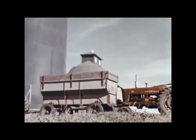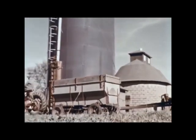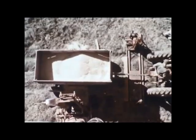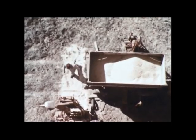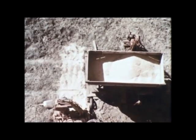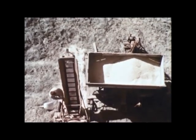The shelled corn is also stored in silos. There are five silos on Mr. Stone's farm, yet every kernel of corn stored in them will be used during the next year to fatten his livestock.